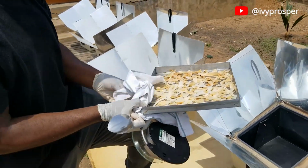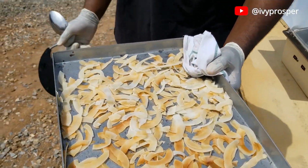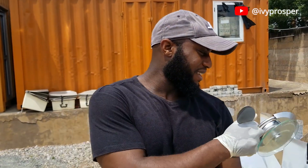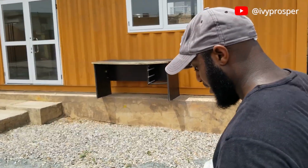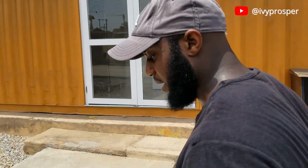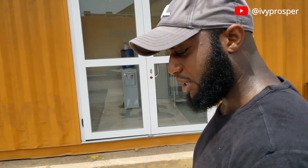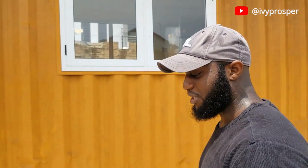It gets super hot. I can imagine, because the sun gets really hot here in Ghana, especially when you concentrate that with the mirrors, it's like an oven. It's crazy. Okay, so now you're taking it inside. Yep, I'll take it inside, and then I'll let that rest for a little bit, cool down, and then we start to repack it.